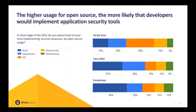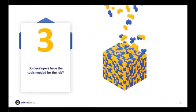All right, so let's move on to the third phase of this, because we kind of led into it a little bit. Do developers have the tools they need for their job? And I think we're going to tie this in a little bit closer to open source, because it's the first phrases on the next slide: open source security.